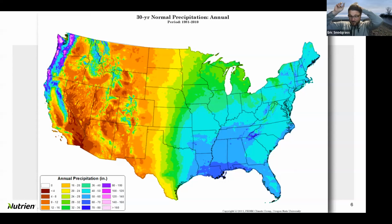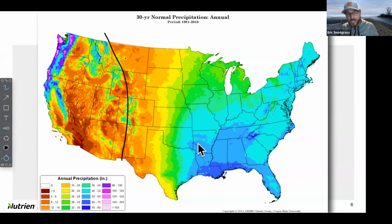So when we think about all of this, I'm going to divide the country real quickly here. We're going to divide it right on the peak of the Rocky Mountains. Because if you are to the east of the peak of the Rockies, let's just roughly draw a line like that, the primary source of all of the moisture is going to come from the Gulf of Mexico or the Atlantic. And that's why the precipitation pattern increases as you get closer to the Gulf.